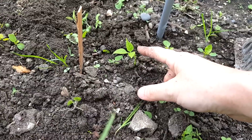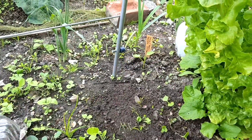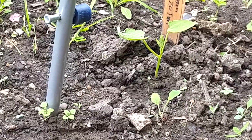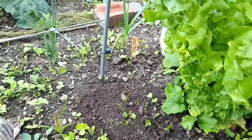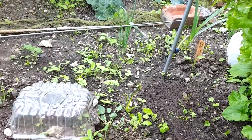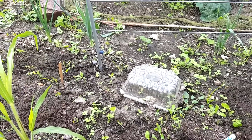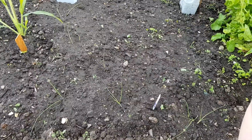On the bus side here, I think the Sinesta beans, I've just about got one on each side of the frame. Gosh, sorry, am I zooming? Zoom out. They may need to be moved a little bit because they are a bit far apart, but that's something at least.